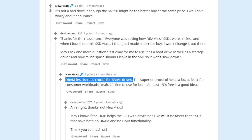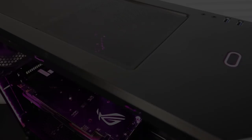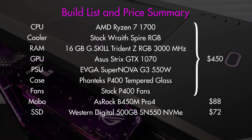Here are some posts from Nubbynubs, a very well-known SSD expert in the hardware community, regarding DRAM-less NVMe drives and the SN550 specifically, which he actually recommends. If the price is the same between one with and without one, definitely grab the one with DRAM. But if inventory is an issue or if there's a big enough price difference, then the SN550 is a very viable option. Now let's take a look at the price breakdown of what I paid for the system.